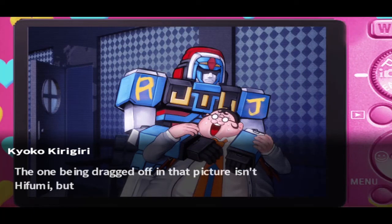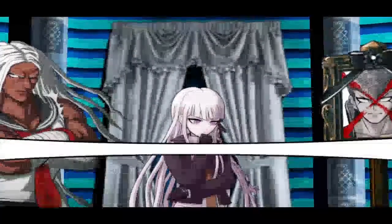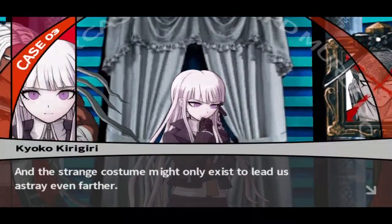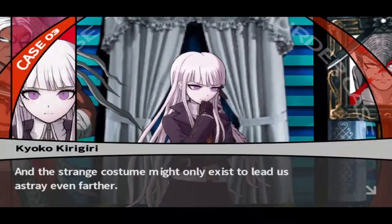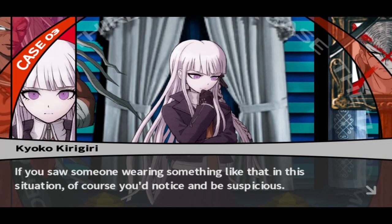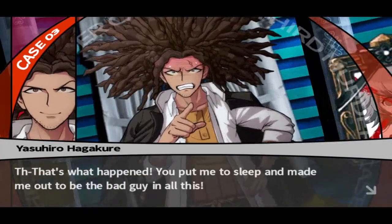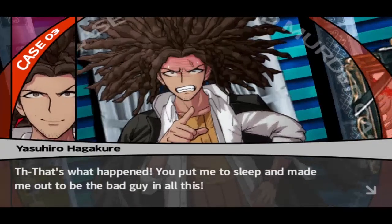The one being dragged off in that picture isn't Hifumi, but the person in the robot suit. We've simply been led to believe that it's the other way around. The strange costume might only exist to lead us astray even farther. If you saw someone wearing something like that in this situation, of course you'd notice and be suspicious. That's what happened! You put me to sleep and made me out to be the bad guy in all this!